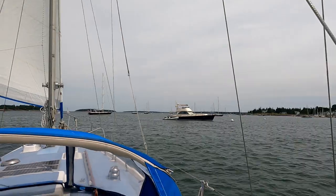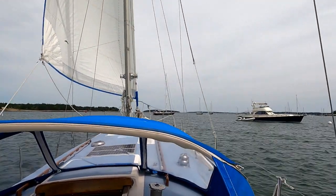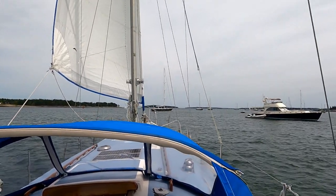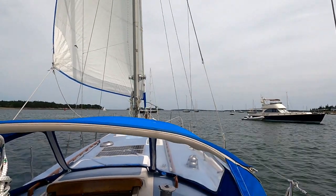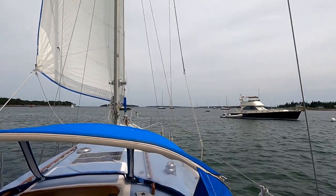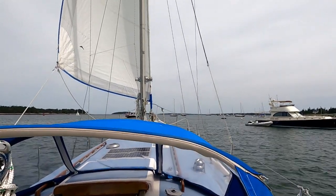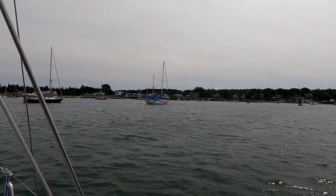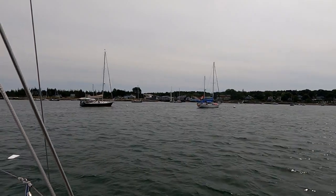There's a nice Hinckley 48 and a couple other fancier boats, and we'll point up a little and go out. Wind is kind of south-southwest, so I'm going to be on a broad reach to a run going out and beating coming back. Well, here's something we have not seen much of lately, a Canadian flagged boat.